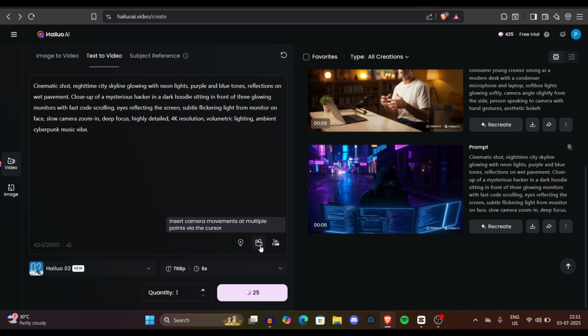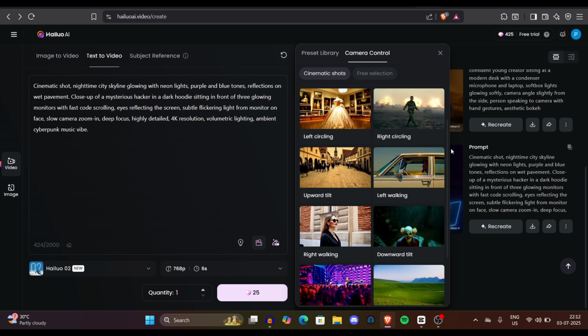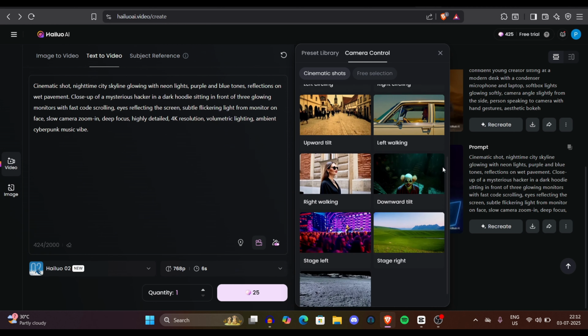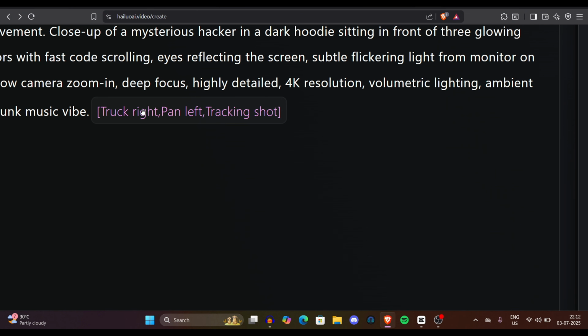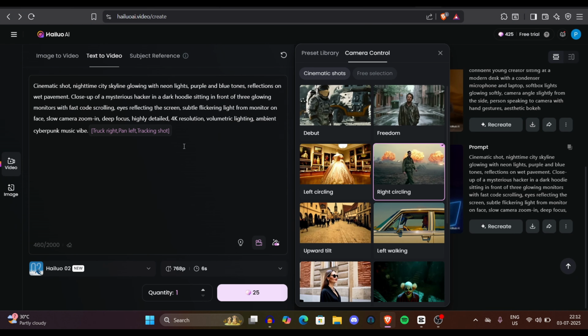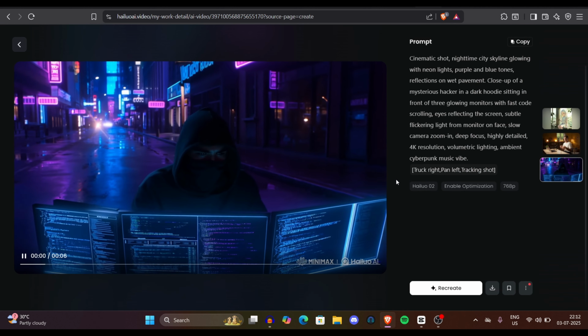And now it's time for something important, which is Halo's camera direction. Click on the camera icon and you can see there are multiple ways to select your camera designing and teleporting. I would just go with the simple right circling one. Click here and you will get some prompts like truck right, pan left, and tracking shot. Just leave it here and click generate, and it will take 25 credits to generate a new video. And let's see how the video came out.